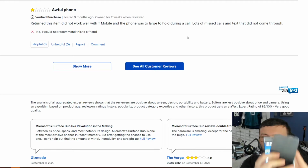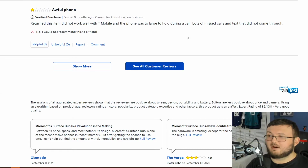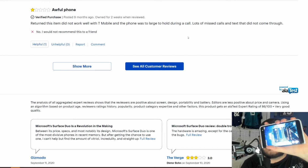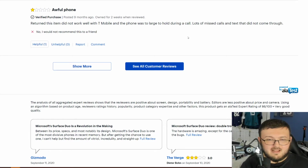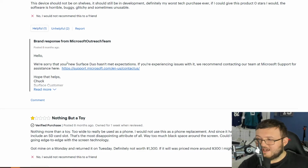It's a little thicker than an iPhone 12 Pro Max, and it's actually less height-wise. It's too big to hold? How big are your hands? Because I can hold this phone perfectly fine in phone mode, unless, like I said, you're trying to use tablet mode to use this phone. I definitely can say I'm baffled by that comment.